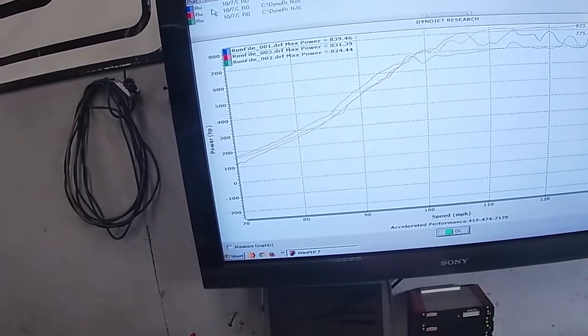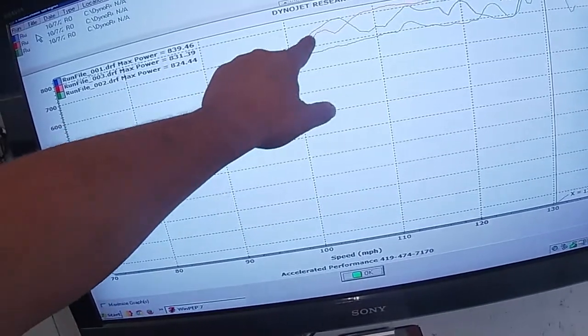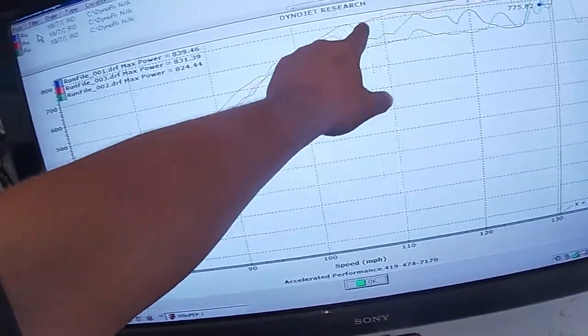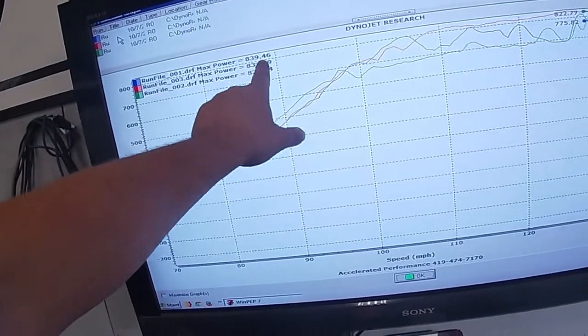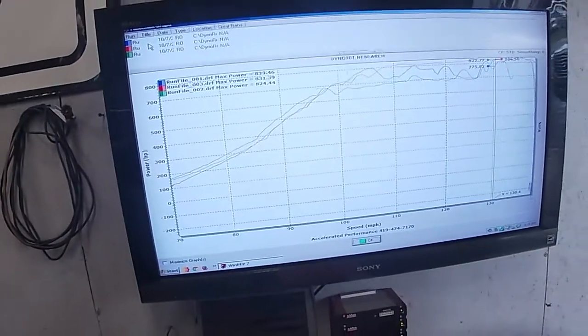Look how much better that looks. Wow. Instead of up, down. Made more power too. Oh yeah, because of that. That made so much more reliable power throughout the band.